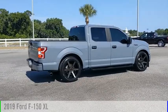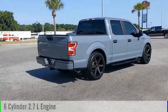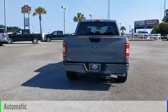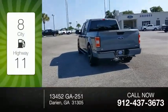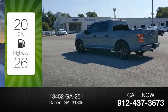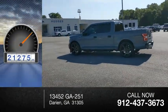This vehicle is powered by a rear-wheel drive, 6-cylinder, 2.7-liter engine, and comes with an automatic transmission. Great fuel efficiency saves you money by requiring fewer trips to the gas station. This vehicle has less than 25,000 miles.